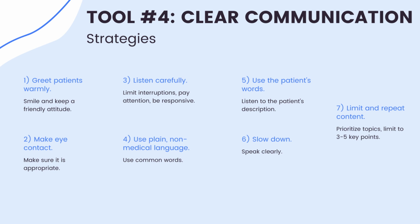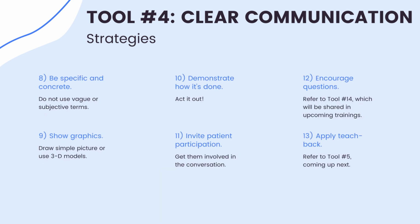Slow down. Speak clearly and at a moderate pace. Limit and repeat content. Prioritize what needs to be discussed and limit information to 3 to 5 key points and repeat them. Be specific and concrete. Don't use vague and subjective terms that can be interpreted in different ways.